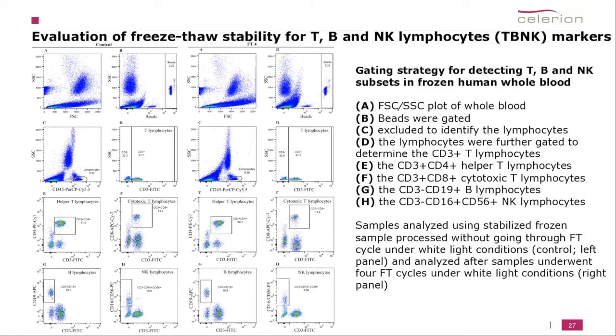Even in this freeze-thaw, in the image to the right, freeze-thaw 4, plot C shows an increase in the debris population compared to the control plot C. This was not further investigated as the sample integrity for all lymphocyte subsets was unaffected by the freeze-thaw cycles. We are still able to gate the lymphocyte population without any interference from the increase in debris noted in freeze-thaw 4 samples.